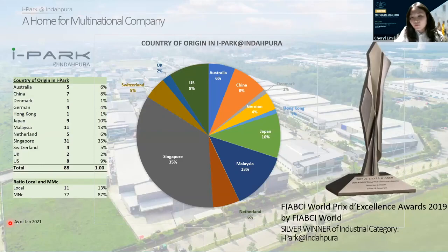Of course, with the FIABCI World Prix d'Excellence Award that we've gotten, the silver winner for the industrial category, that gives us an endorsement and recognition that all the new generation concepts are well recognized for international standards. And we also believe that this concept makes up a very sustainable industrial environment that will increase job opportunities, increase the living standards in the community, as well as attract or retain working talent in the community itself.